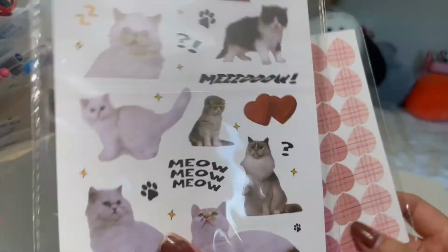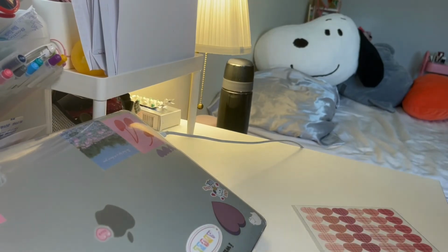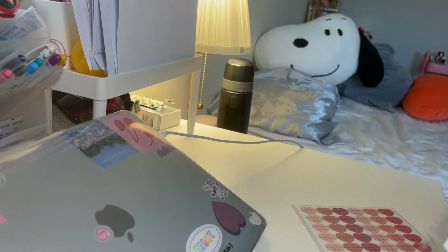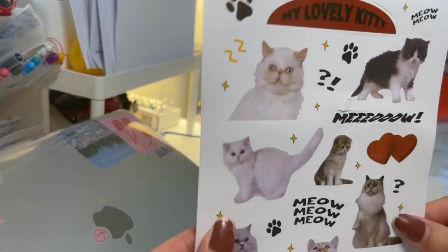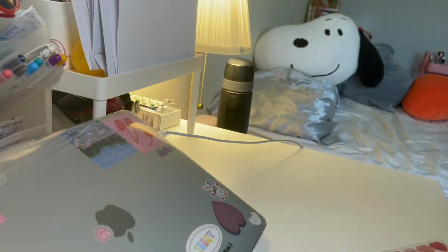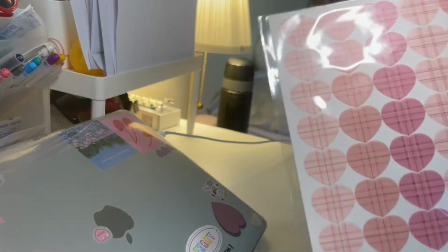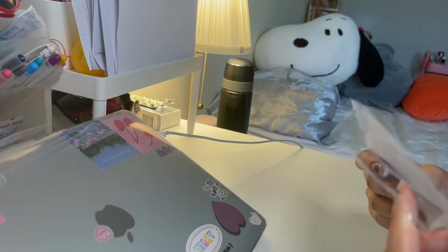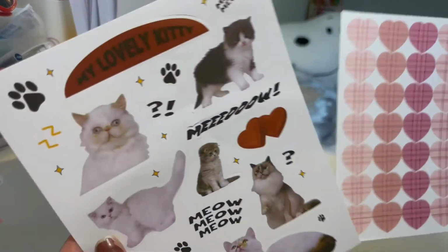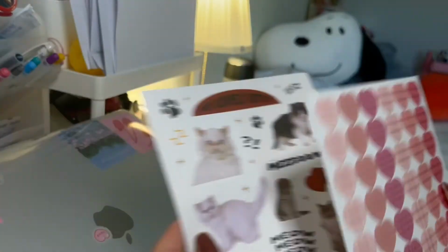I also got these two stickers. So this one is a really cute cat sticker, and these stationery sets remind me a lot of a Korean brand called Tense. So I guess that's kind of the vibe that they're going for. So it's just one piece, very cute. Look at all these cats, they're so adorable. And I also got a love heart as well. And they're all in plaid, and I think it looks very, very cute. So I'm definitely gonna use this.